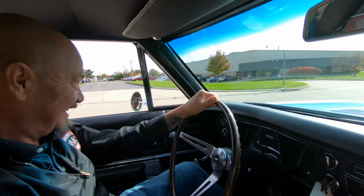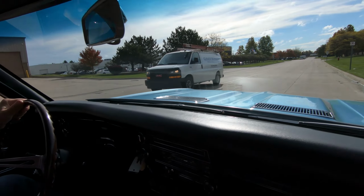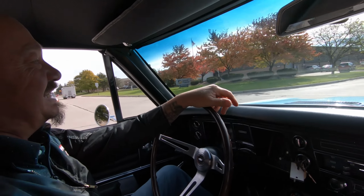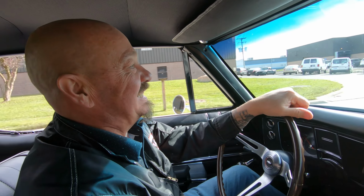All right, let's take this beast for a ride. I love this thing, man. Sounds amazing. Now this is what a hot rod is, baby. 1968. This thing is sweet.